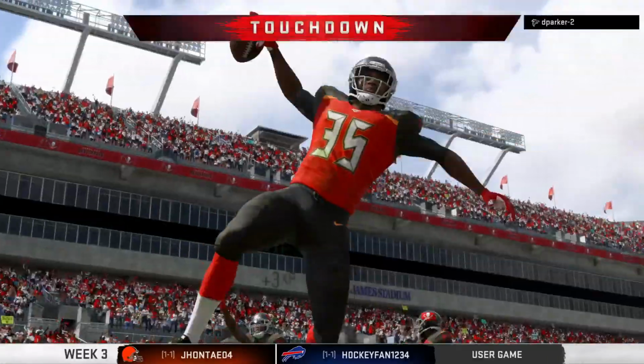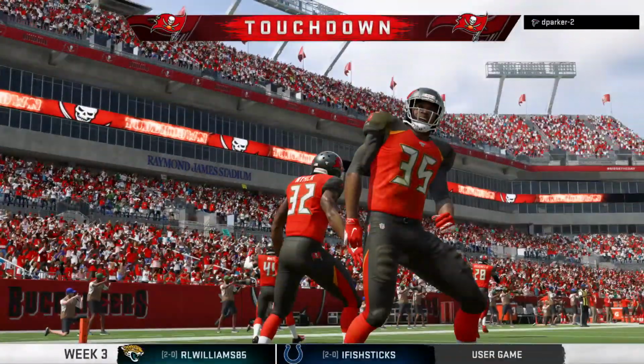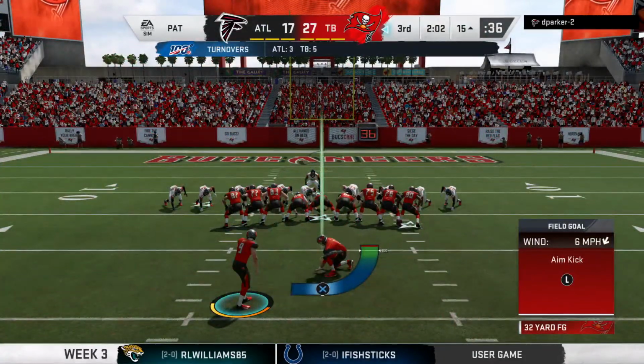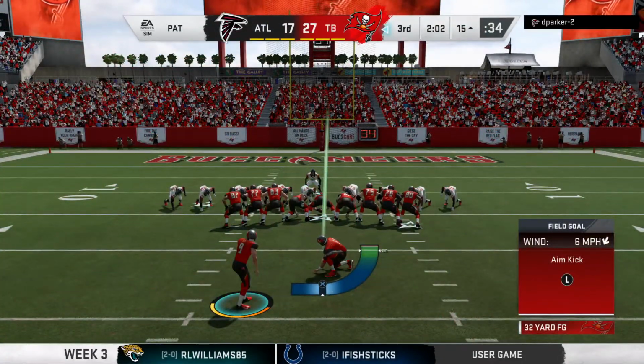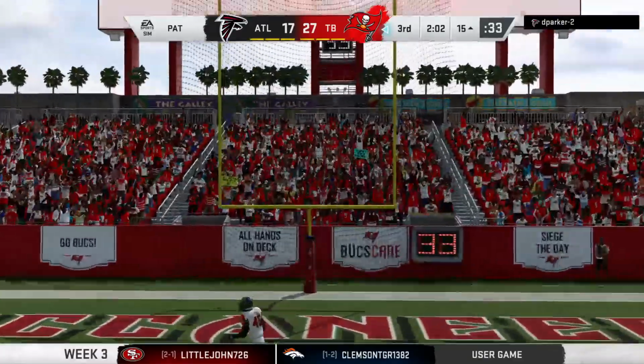And it's a pick 6. He brings it back to the house for a Buccaneer TD. So that is 2 pick sixes he's thrown in this football game. Now, you take those away, Charles, it's a completely different situation.